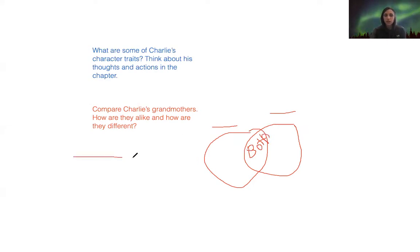Another thing you can do, very simple, is just create a T-chart. You can put one grandmother here, the other grandmother here, and just go back and forth, writing down some things that you found out about both of those grandmothers to be able to compare them. So now I'm going to start reading.